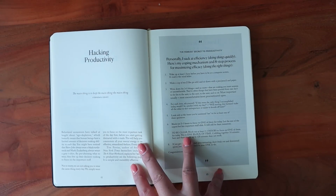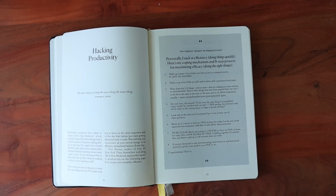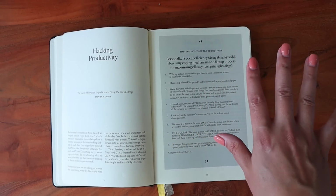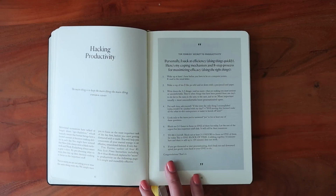Hacking productivity. This book is like full of productivity guru speak. Like, now Tim Ferriss is here. I'm gonna be doing a live stream soon on my thoughts about this sort of thing when I get back to regular live streaming with you guys. But in the meantime, let's see here.